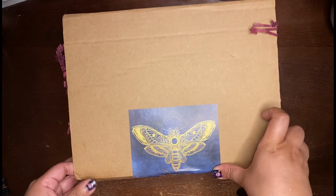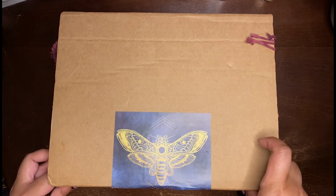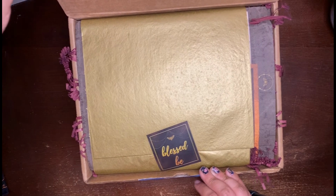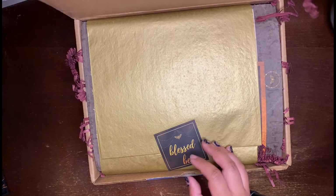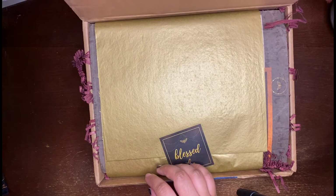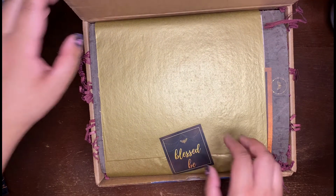Oof. Always so many crinkles. Why is it so hard to, there we go. So, see if I can twist this back so that it won't fly back at me. Maybe, possibly. Well, we'll work with this.